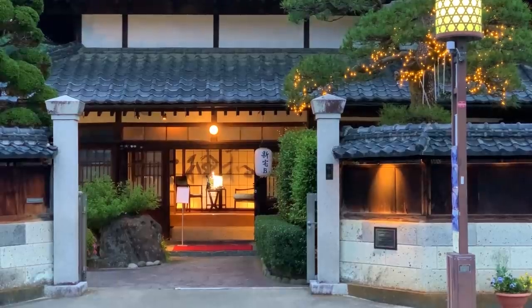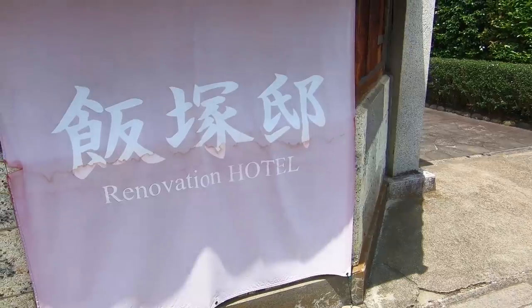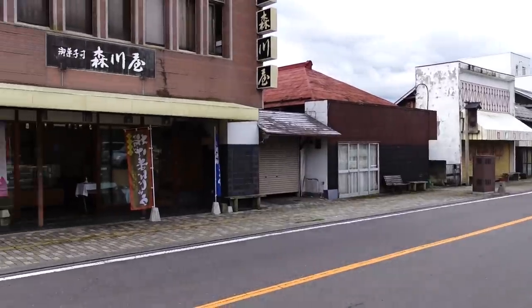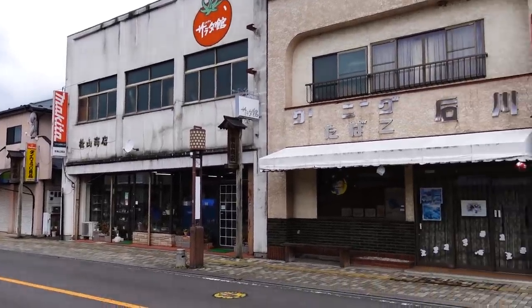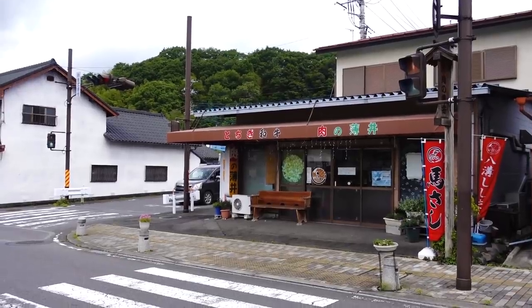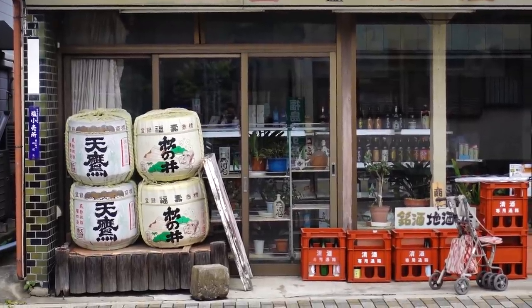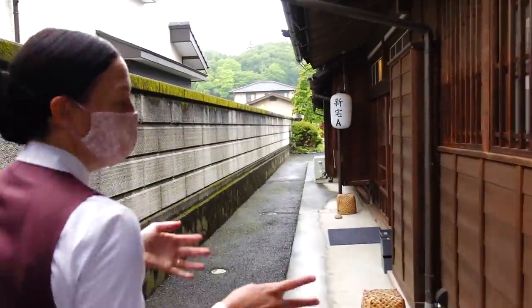Hi everyone, I'm Natalie. I'm the concierge here at Iizukatei. Iizukatei is the residence of the Iizuka family. They were in this area for 200 years or more. They were the village headmen of the area. So very rich family, very important. They opened a bank here, and one was mayor of the town. They also had a construction company, so the construction of their house was really strong. So it's still remaining now.